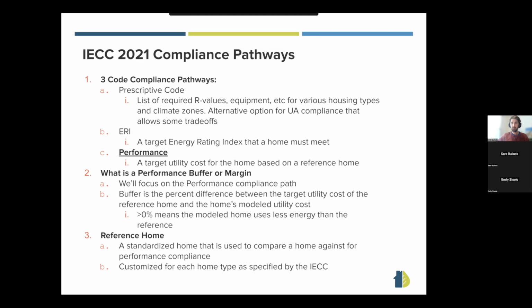There's an alternative compliance pathway here for a total UA compliance that allows some trade-offs. They have backstops as well, and that's the prescriptive code. The other compliance pathway for this code is the ERI target.